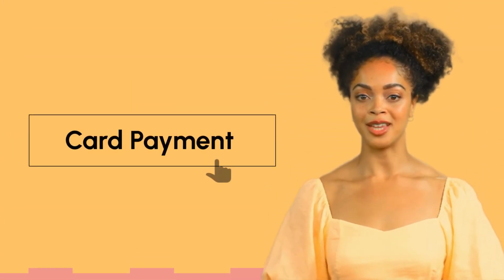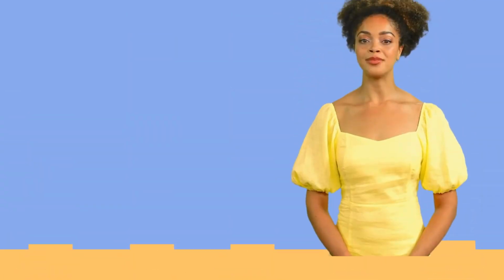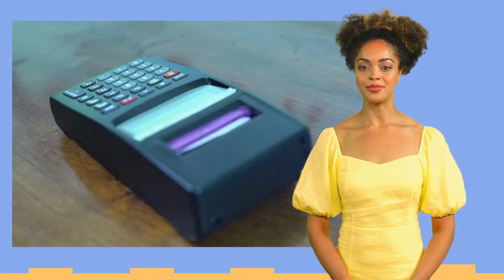Card payments. Just tap on the card payment option. Our machine will guide our young customers' guardian seamlessly. And never forget the receipt. It's not just a record, it's our little note of gratitude.